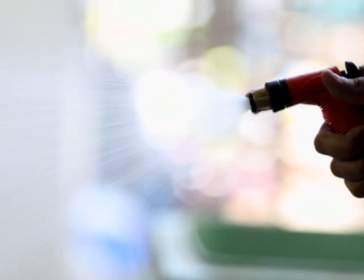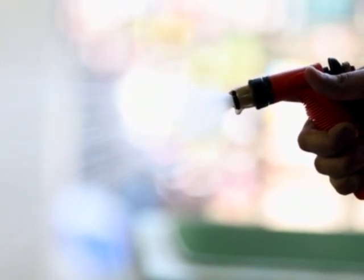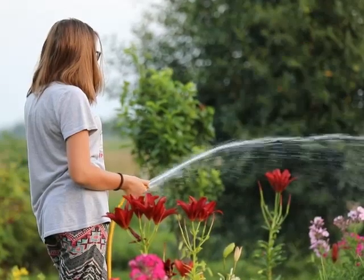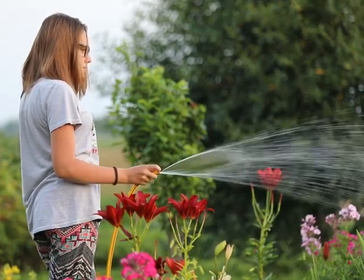Natural protective substances. Water. The simplest natural substance for removing insects from plants is water. A forceful stream of water may be applied to the underside of plant leaves with any type of sprayer or even with hose and nozzle.